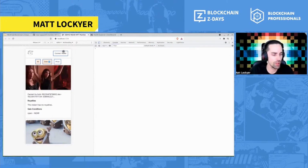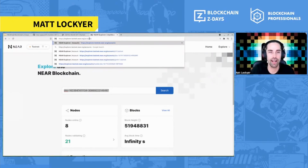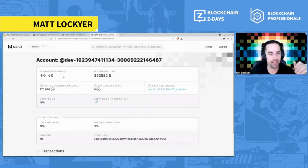I don't know why I can't see that. This should be the account. Or wait, sorry. Give me one sec. Maybe I have to actually just kind of hack through this. Yay! Oh, but it's showing 0 transactions. So something's going on with the Explorer right now. Not a big deal. I'll look at a different one.